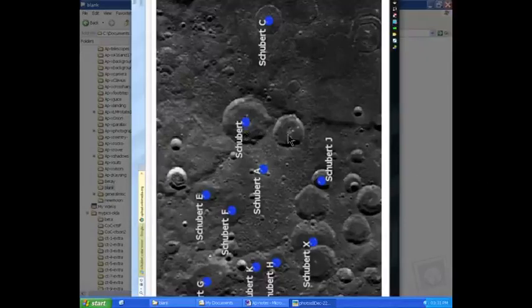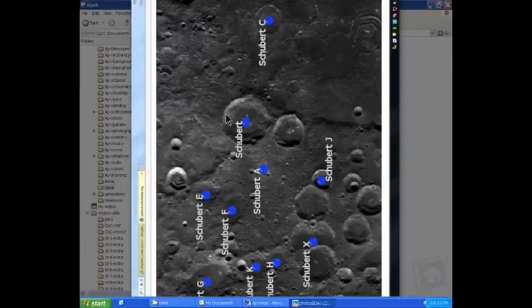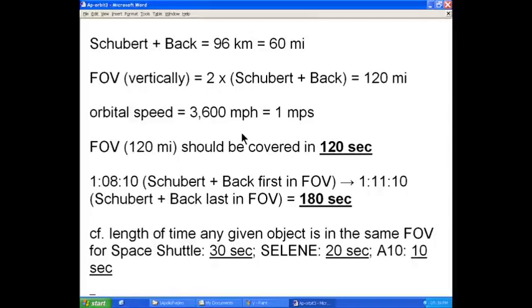Here's Schubert and Bach, and together they're 60 miles in length. The field of view is only twice that distance, which is 120 miles. Schubert and Bach are 60 miles. Okay, and the orbital speed is 1 mile per second. Okay, 3,600 miles per hour, which works out to 1 mile per second. So that field of view that they were looking at should have and would have been covered in 120 seconds.